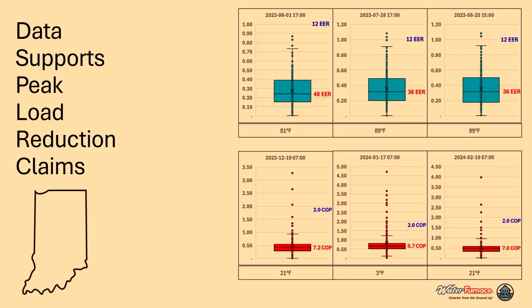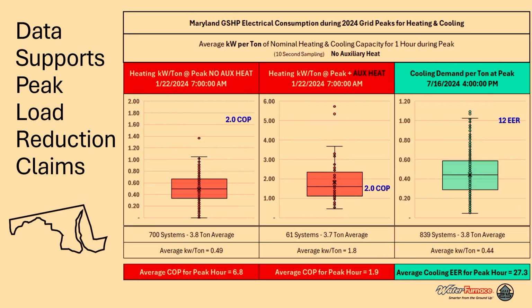And then again, in Indiana, where we manufacture these heat pumps, you can see similar results, 48, 36, 36 EER. This is not like your run-of-the-mill summer day or your run-of-the-mill winter day. These are the highest peak events on those respective grids throughout the entire year. And these are the actual performances that we measured. 7.8 COP, 7.2, ridiculously high actual COPs. I threw in some air source heat pump comparisons there in the blue just to get a feel for what we're talking about here. I was staggered when I saw this data, but there it is.